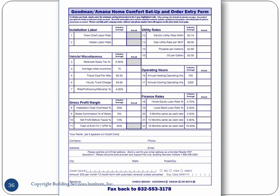The operating hours, if you don't know what the heating and cooling degree operating hours are, then we will provide that for you through the AHRI tables. But typically, and then of course, if you offer any financing, you want to give that to us as well. Now, if you're just getting the flat rate price book for $35 per month subscription, then you would fill this form out and provide the credit card information to us.